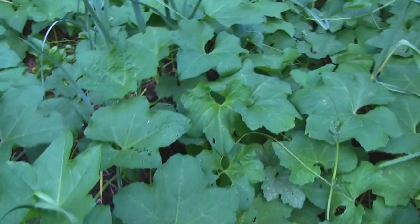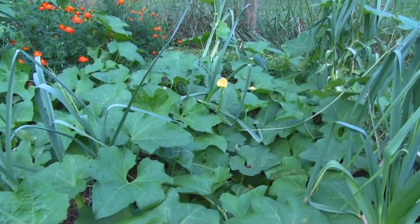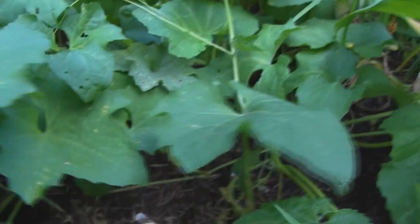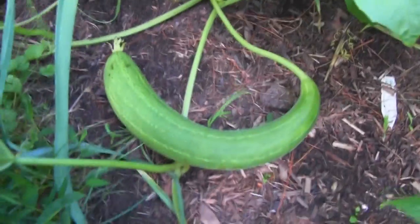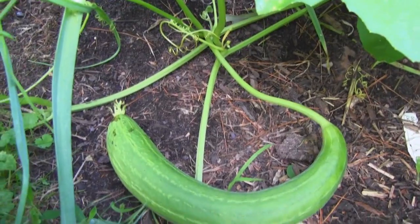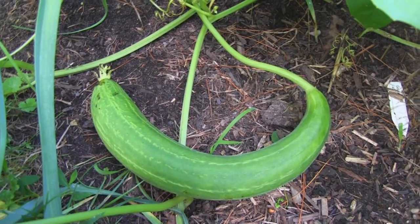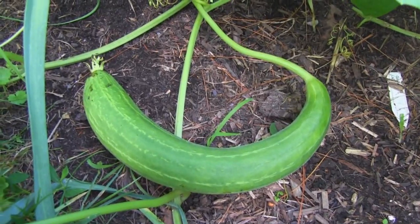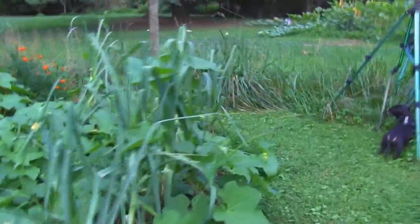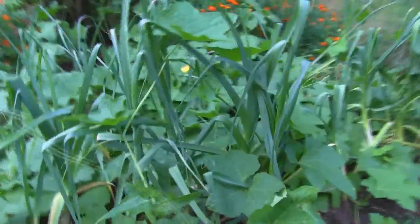Meanwhile, all the broad leaves here are loofah gourd vines that I planted in between the leeks, and I finally found what a loofah gourd looks like, and that's one right there. Don't eat it, Jesse. No. Apparently when that gets mature and dries out, it's just like a loofah that you would use in the shower, and that's why I bought them, just for fun.